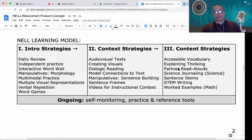So just because it's for newcomers doesn't necessarily mean it's going to be weaker content or dumbed down content. It is absolutely going to be the same level of content knowledge that they're going to achieve when they get through the whole spiraled curriculum that they would if they were in a mainstream class. That is our goal. We want them to be on par with every other student in the class.